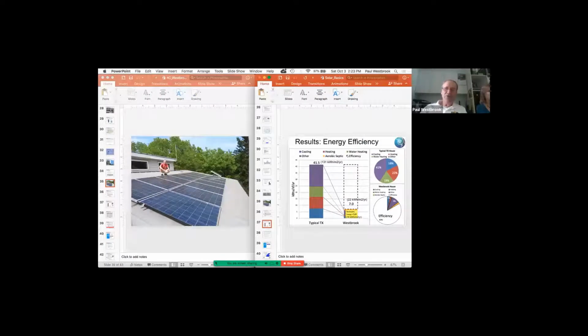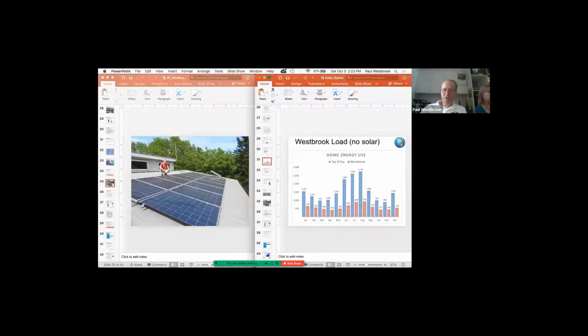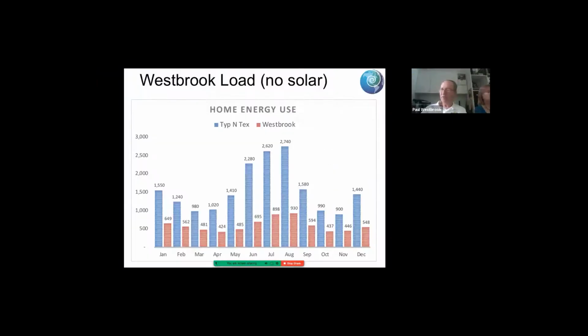Let me go over the sizing of the system. When we got ready to do solar electric, I'm in Grayson Collin Electric Co-op, and they had a policy that they wouldn't credit us or carry over any excess energy per month.